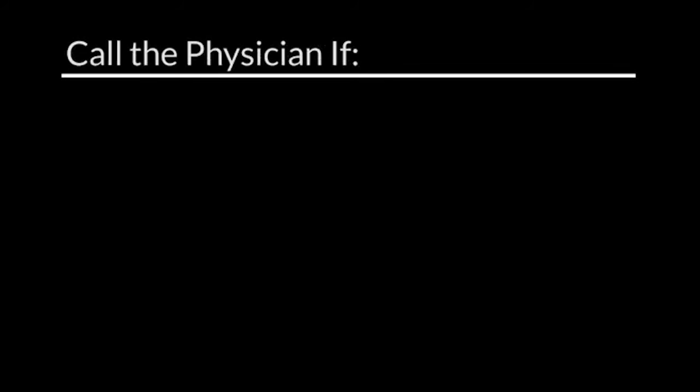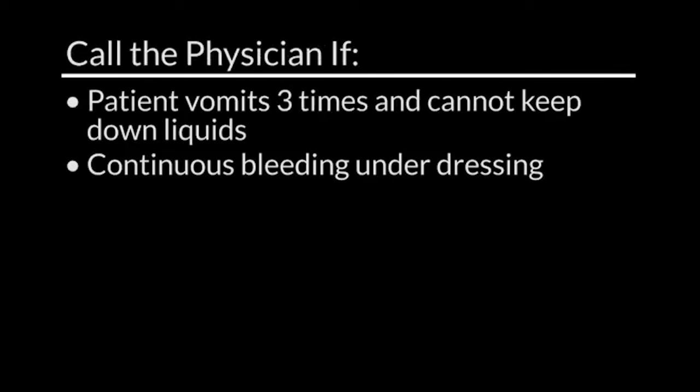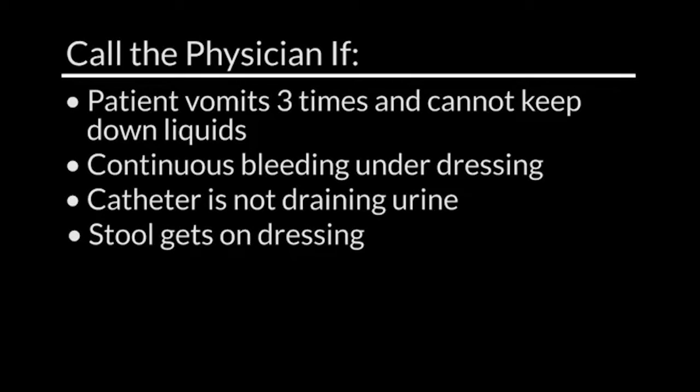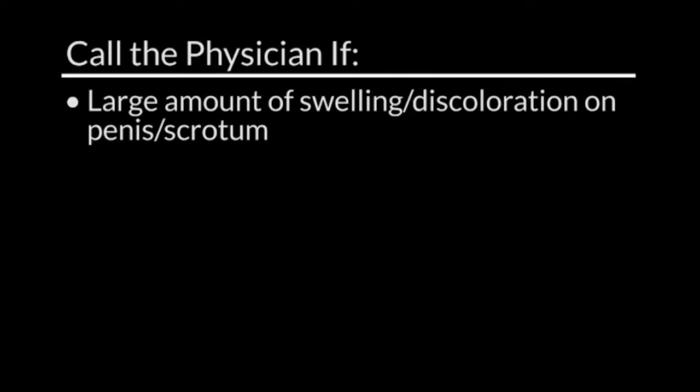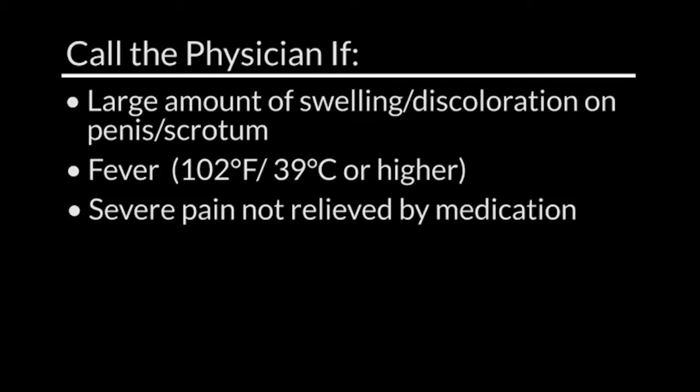After surgery, call the physician if the patient vomits more than 3 times and can't keep liquids down, or if there's continuous bleeding underneath the dressing. If the catheter is not draining urine and is occluded, it may need to be irrigated. If stool gets on the dressing and you're unable to wash it off, or if the catheter falls out, the physician needs to be notified right away. If there's a large amount of swelling or discoloration on the penis or the scrotum and it looks like a hematoma is forming, the physician should be notified. And if the child runs a fever over 102 Fahrenheit or 39 degrees centigrade, the physician should be notified. Any severe pain not relieved by medication is also cause for concern.